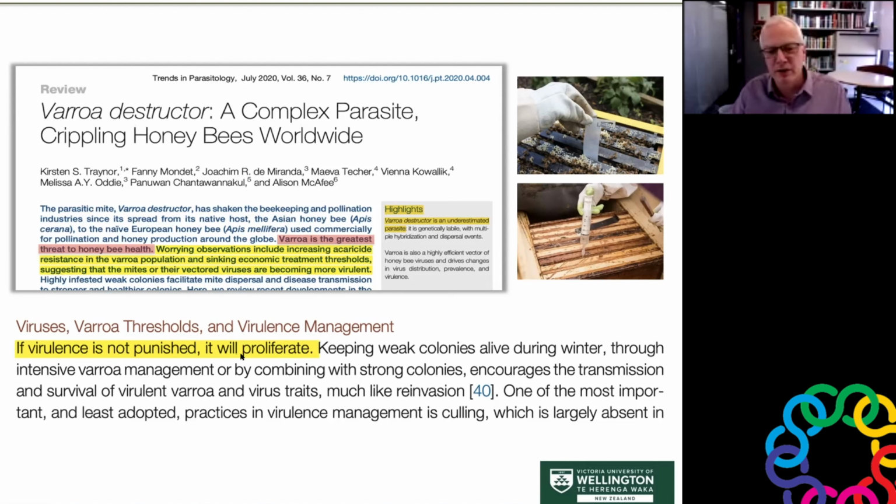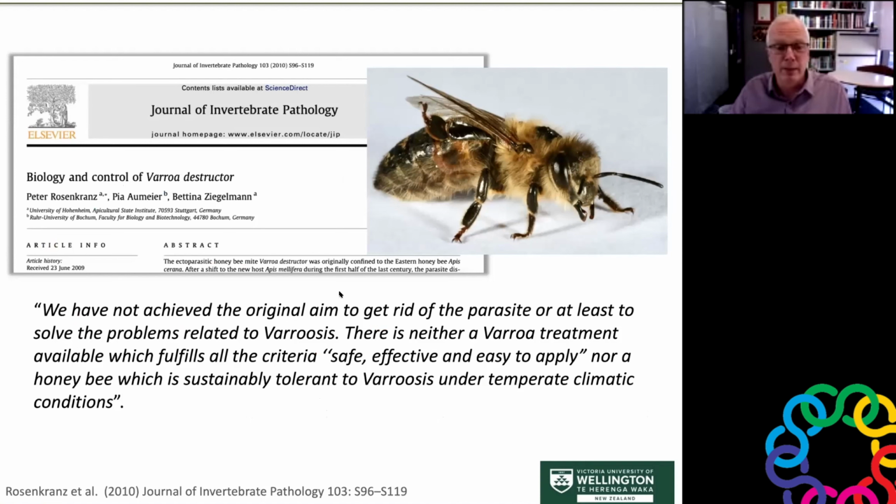And it's saying that really what we're doing via our treatment of Varroa parasites, by saving hives, by not letting them die and all those sorts of things, is we're only selecting for more virulent genotypes within the hives and within Varroa. Right, so they're predicting here this problem is only going to get worse in the next bunch of years. Right, so we've got some issues that are coming up.